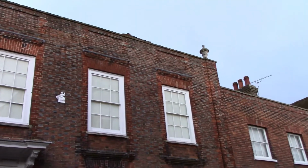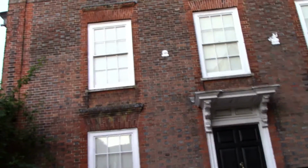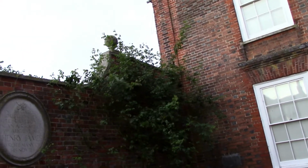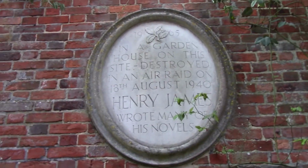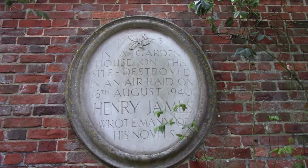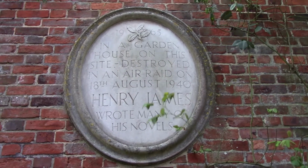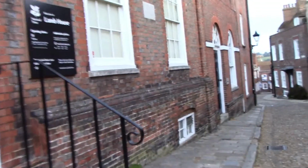There's Charles Lamb's house on the corner here. Now looked after by the National Trust, and unfortunately, you've heard of the novelist Henry James. Well, look, here's a plaque in his honour but you probably can't read it. It was put up in 1965 in a garden house on that site, on the other side of the wall. It was destroyed in an air raid on the 18th of August 1940, and that's where the novelist Henry James wrote many of his works.